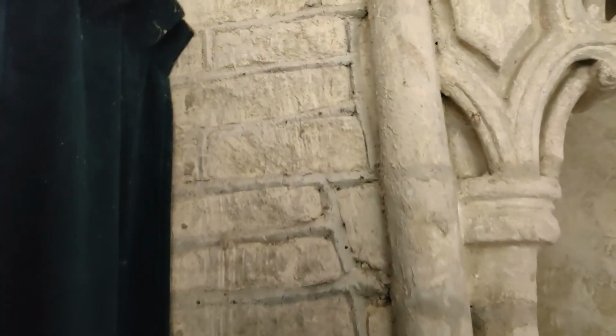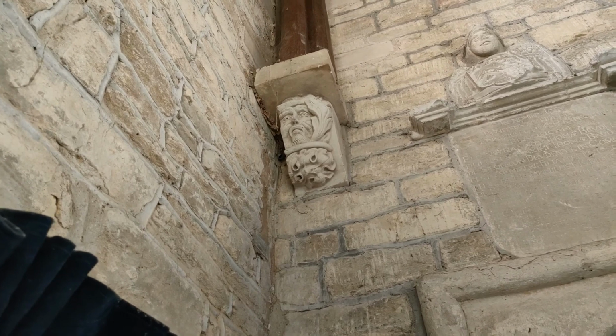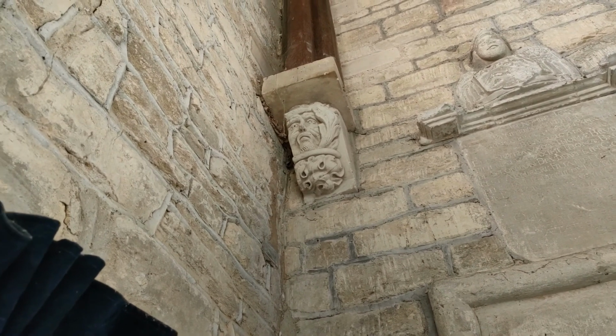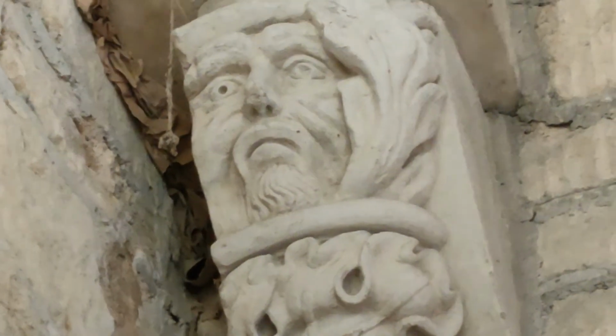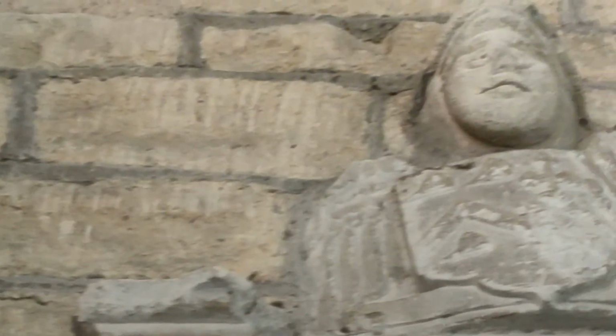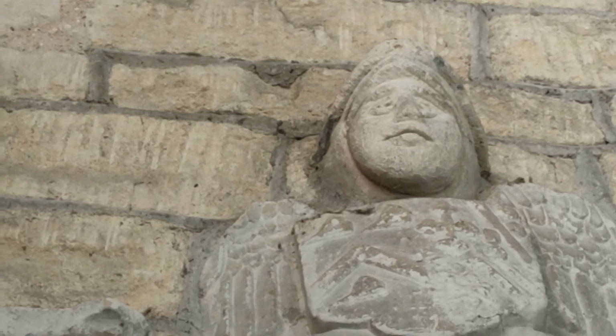We have the lovely little gargoyle. Whoops, you know me, I always fall down the steps. And we have another one up there. He seems to be smiling, that fella.